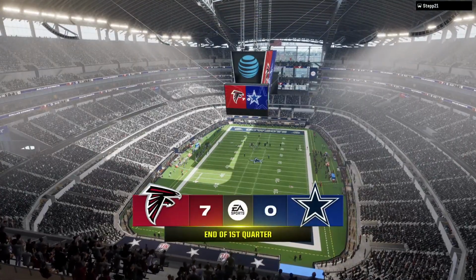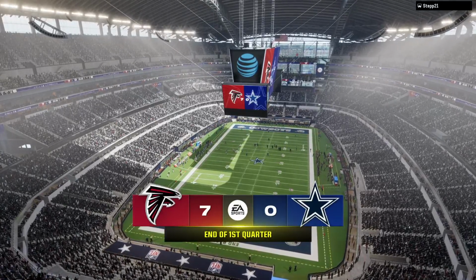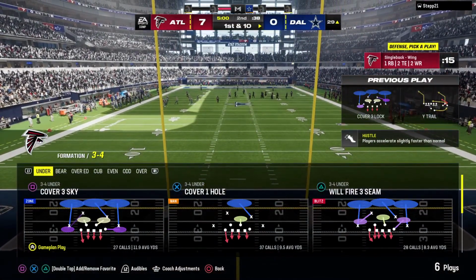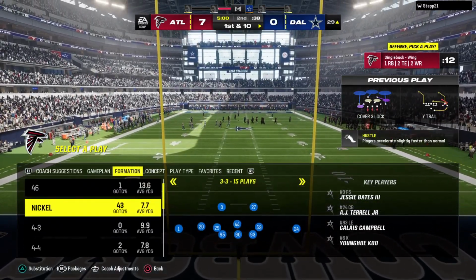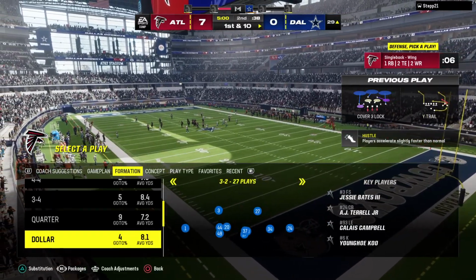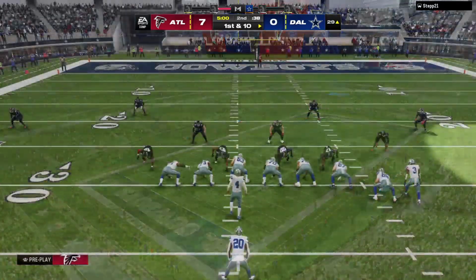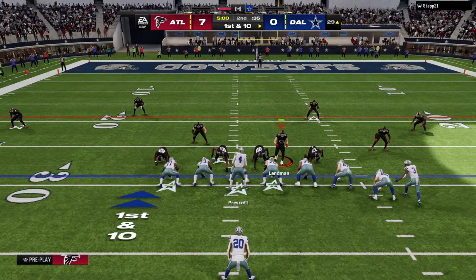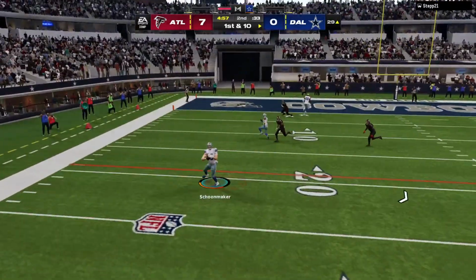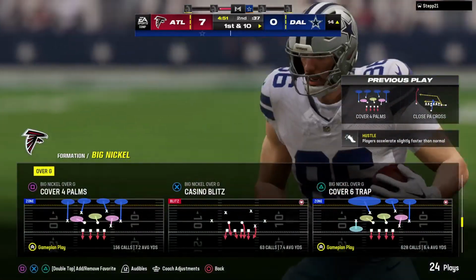After 1, 7-0 on EA Sports. Start of the second quarter, and it's the Cowboys in possession as they've got it with a 1st and 10. Prescott off play action, that's to Schoonmaker, the tight end, and down inside the 15 he goes.